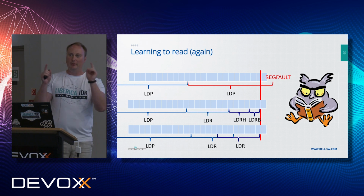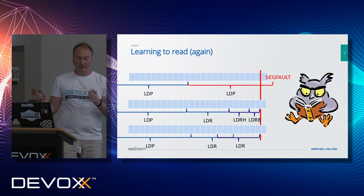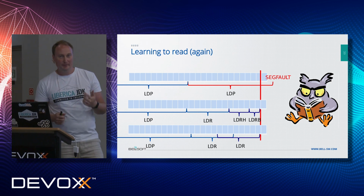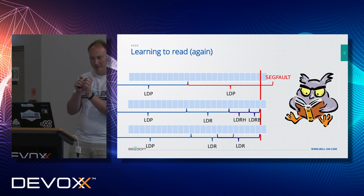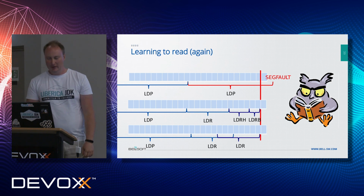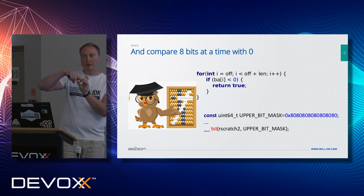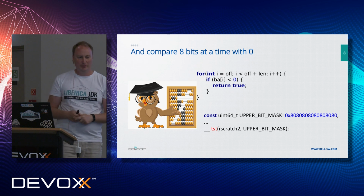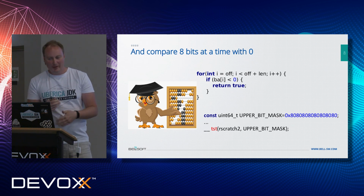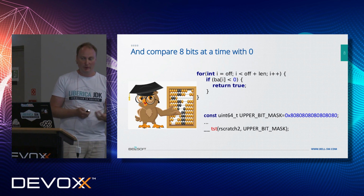You can use narrow loads when you go close to your memory boundary, but you can be smarter. You can overlap your loads and use fewer loads for the same purpose. And there is a special way to ignore the overlapped part using the test instruction. And that's how this intrinsic may be implemented using this approach.